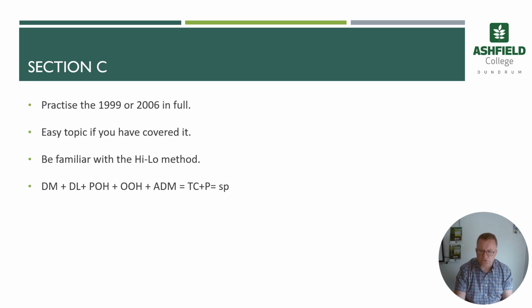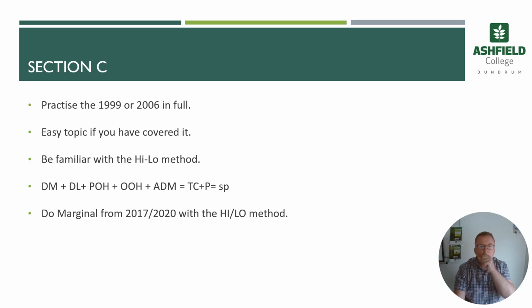Sometimes it's easier to do a full flexible budget question than it is to do the kind of half of an effort where they ask you to show it in marginal costing principles. So I'd say to you do the full flexible budget there. You might have time to do it as well. Do marginal from 2017 to 2020. That covers the whole range. Also do the high-low method because it is important. It came in 2017, it came in 2020.